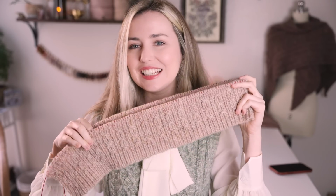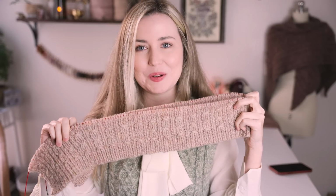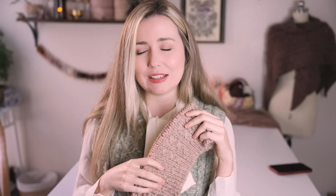So it's gonna take a little bit of knitting. It's gonna be a while before I finish because you can see how much I've gotten done already on it. But honestly, it's been going very quickly. And again, it's a super fun knit. Definitely a TV knit, but still keeps you engaged with those cables. So having a lot of fun with that one.